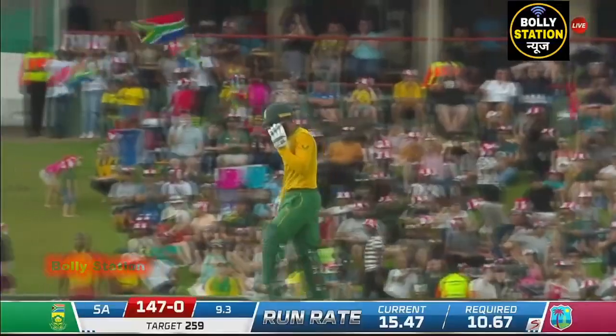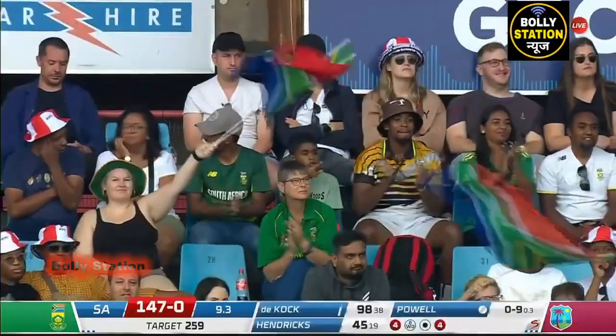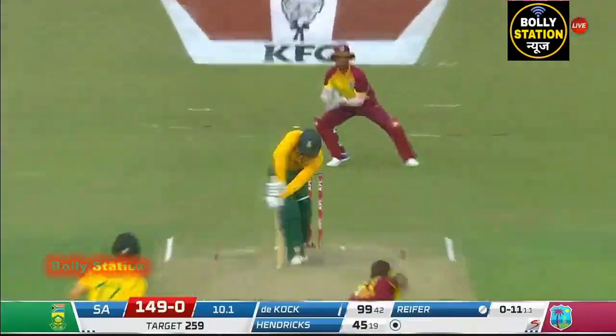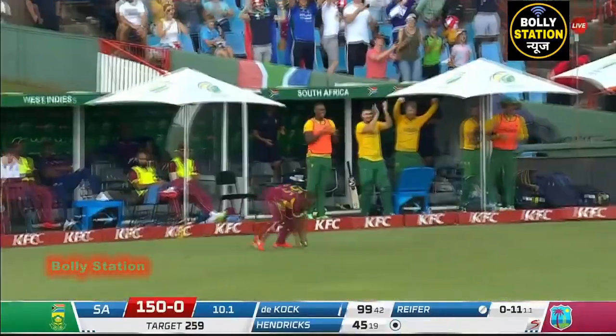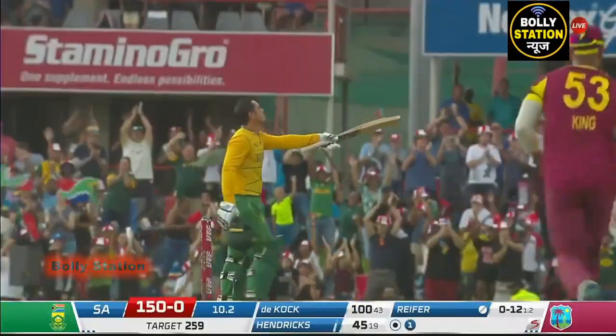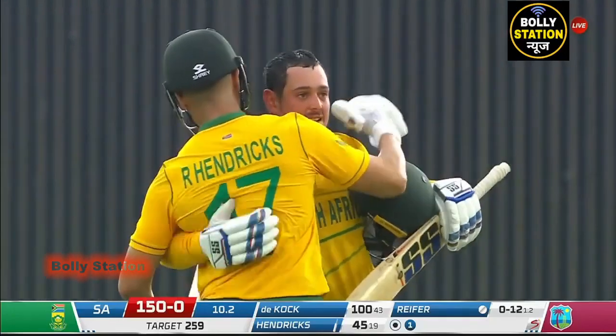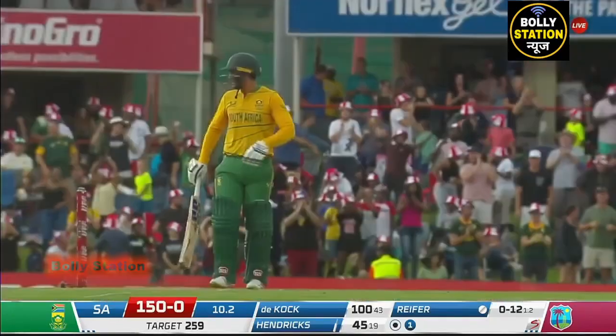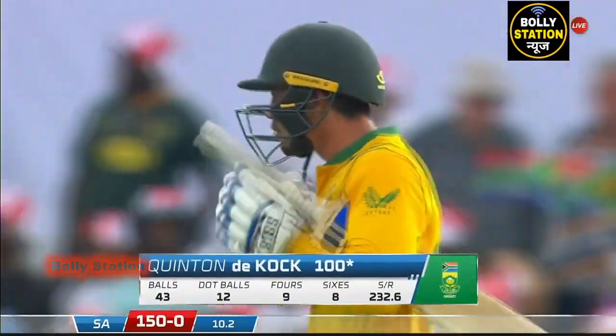Crushes it down the ground for 4. Gorgeous stroke. You couldn't pick one probably from the innings. What a magnificent 100 that is. That's his first. It's extraordinary. It has been a delight to watch, that's for sure. Outstanding work from Quinton de Kock. Supersport Park.